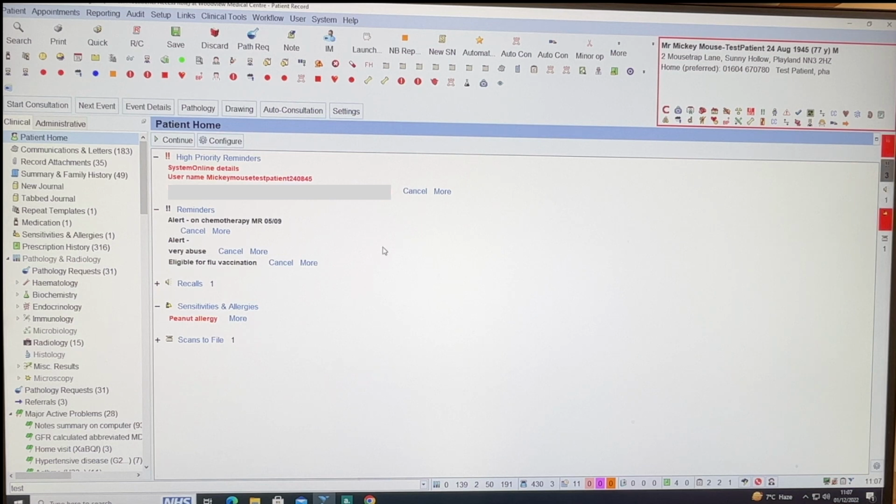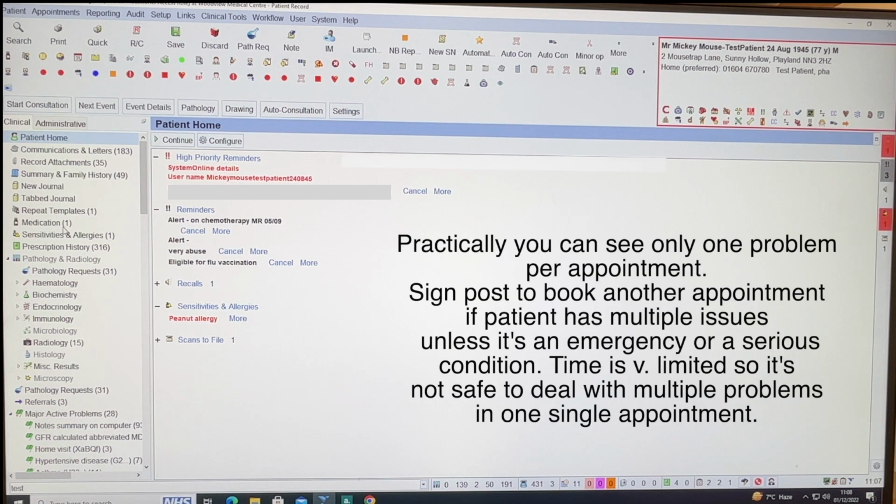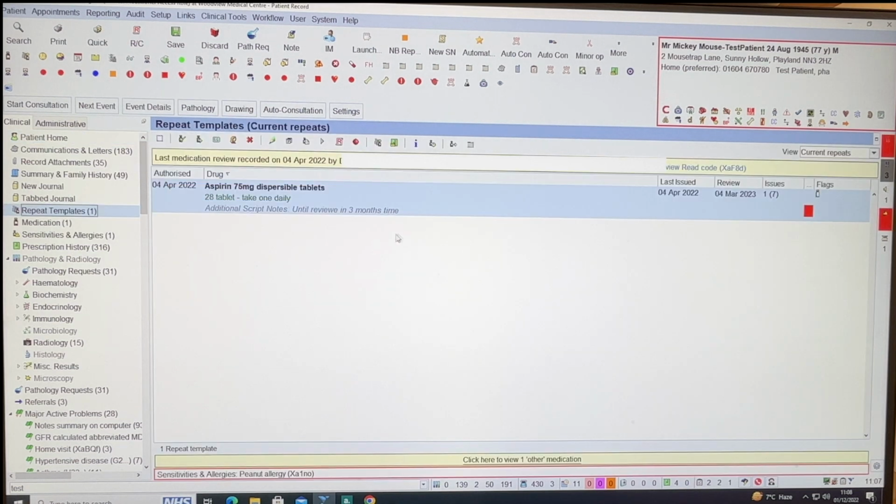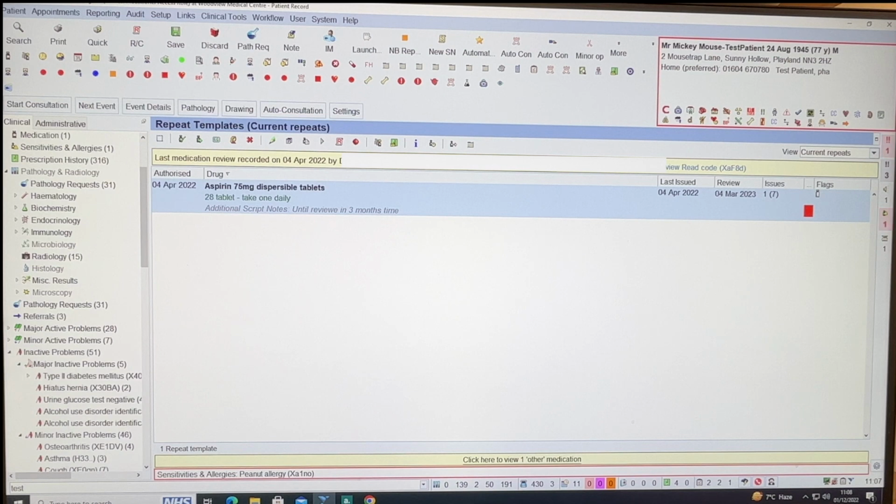The good thing in GP is that you don't need to clerk in detail like in hospital. You don't need to go through full family history, full past medical history, all the medications. Everything is already there, so you just deal with the problem to the point and just let the patient go. For example, here in this tab, you already know what medications the patient is taking, so you don't need to dig much into it. And also if you go here, the problems, major or minor problems, you already see here. You also get a visual presentation, which I already showed you.